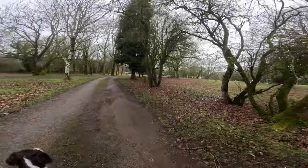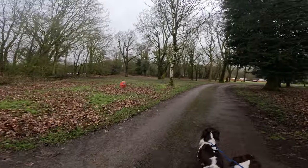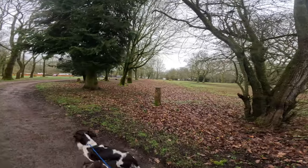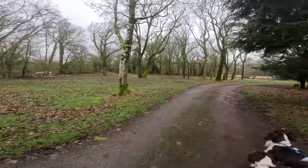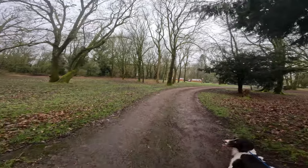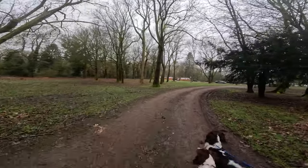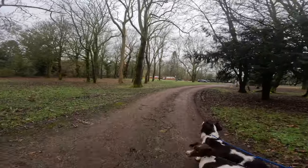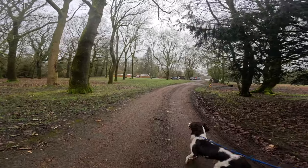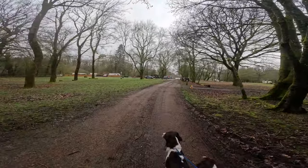So like I say, this site is a little bit run down. It could really do with a good clean up. You've got broken trees, branches everywhere. I know it's a woodland, but it could be looked after a bit better than what it is. Yeah, as you can tell by the road that we're walking down, it is absolutely covered in leaves and twigs and everything. It's not maintained. And bearing in mind, this is a concrete road.